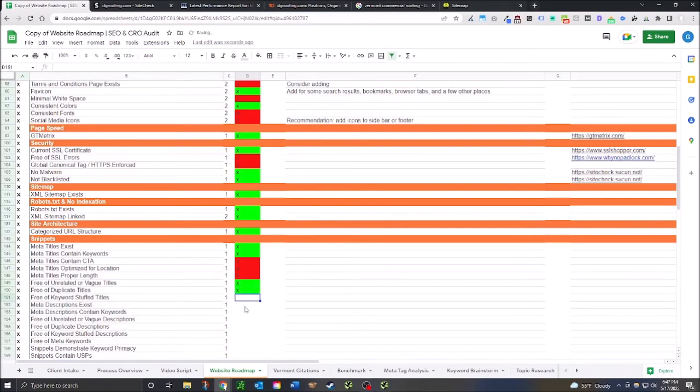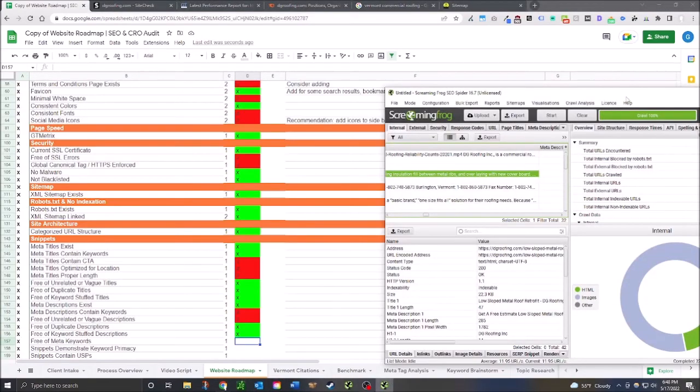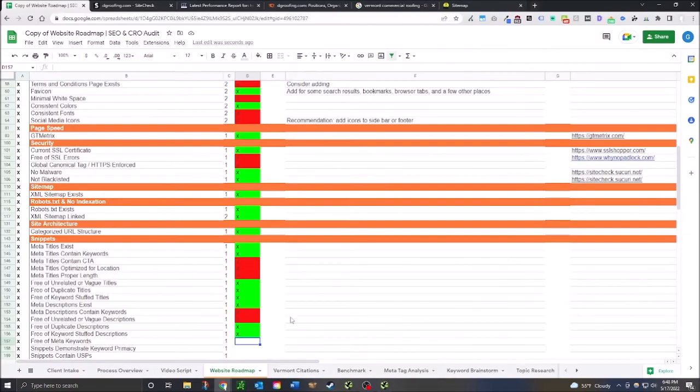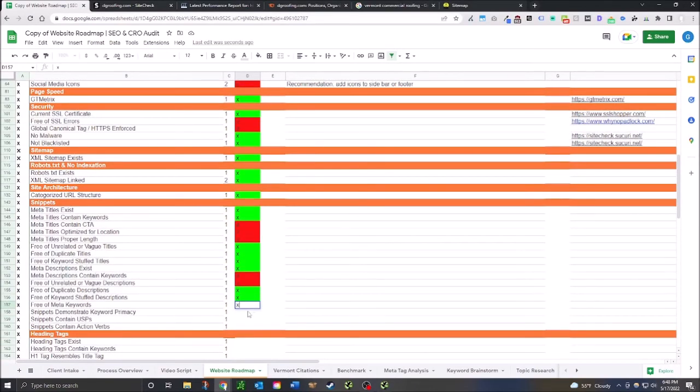Free of vague, duplicate, keyword stuffed titles. Meta descriptions exist. They don't really contain keywords. They're a bit vague. No duplicates, not keyword stuffed. I just want to take a look and see if you have meta keywords. No, you don't. That's good.